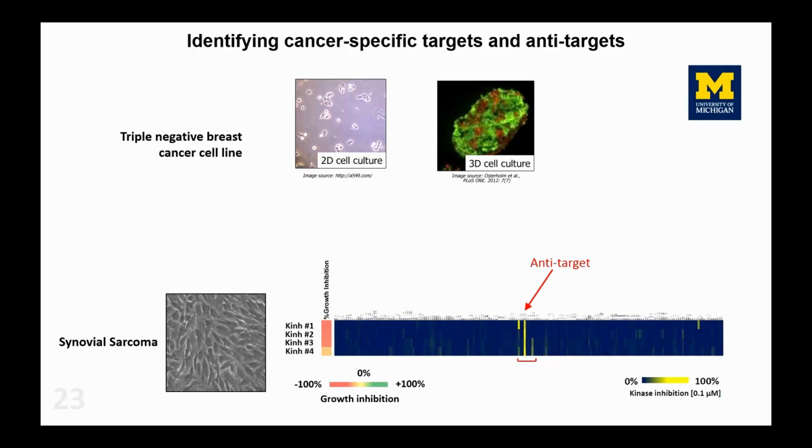Another interesting example emerged from a screen that Matt performed with a synovial sarcoma. We found a very robust anti-target in this cell line where inhibition of this kinase strongly induces proliferation in these cells. So we looked up 4 fairly selective inhibitors for this kinase, as you can see here from their inhibition profiles. And all of them strongly induce proliferation in these cells. Matt has RNA-seq data that further supports this observation, and he's currently performing additional validation of the anti-target using siRNA-mediated knockdown. And hopefully things will validate there as well. So this just seems like the kind of thing you'd want to know if you're designing a drug for that cancer.